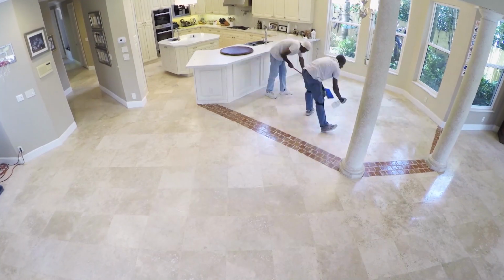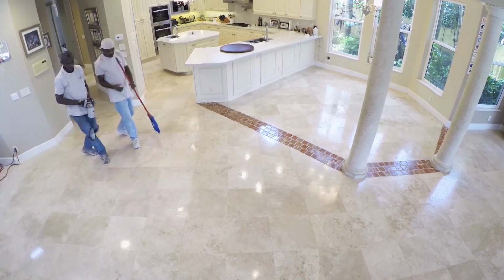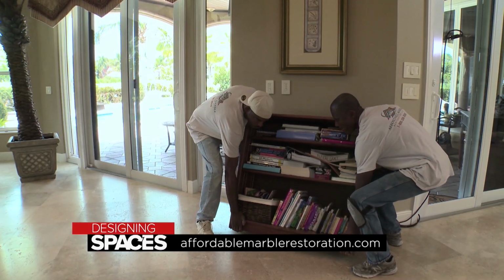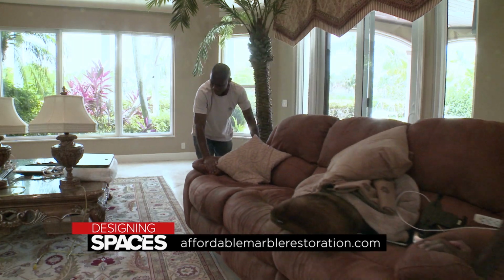Once Boris and his crew have completed the final buffing, the marble floor has a vibrant new life. Well, marble floor can last forever if you take care of it, and Affordable Marble Restoration can help you with that. So they finished the floor and I am beyond ecstatic at the results.